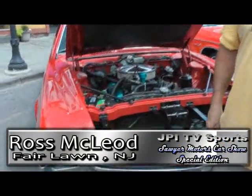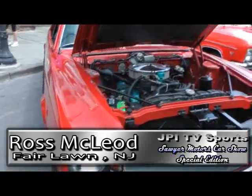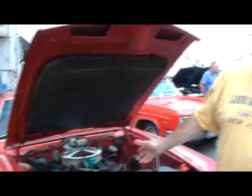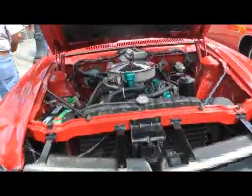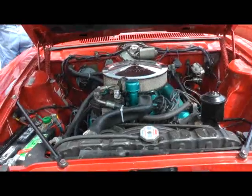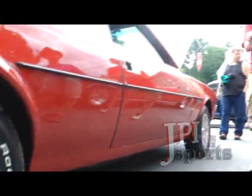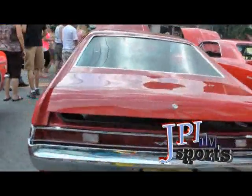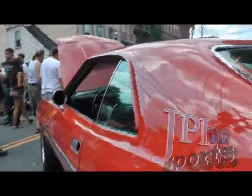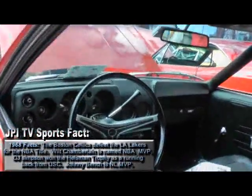Mr. McLeod, what kind of car do you have here? This is a '68 American Motors Javelin. Can you tell me a little bit about it? Sure. It's a 290, 200 horsepower. It's considered a pony car, like a Mustang or a Camaro or a Challenger or any one of those cars. It's automatic. I'm the second owner. I've had it 20 years. That's about all there is to say. American Motors is now defunct. It went out of business in 1987, so they're kind of rare.